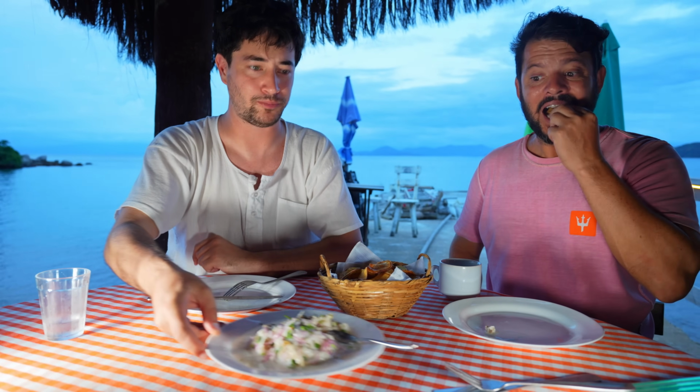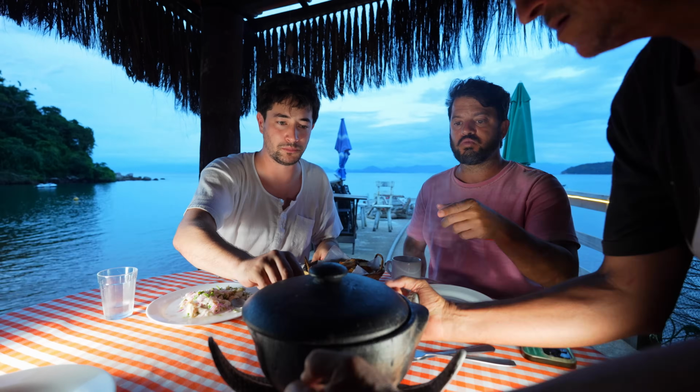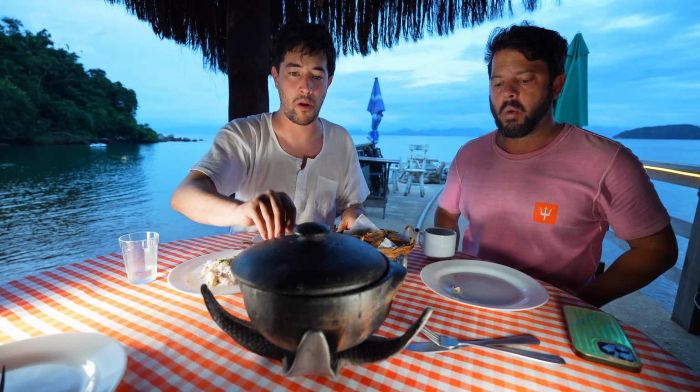And here comes the moqueca. Please, please. Wow. Clay pot, look at that. Posso abrir?